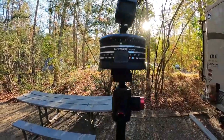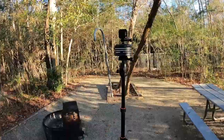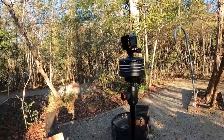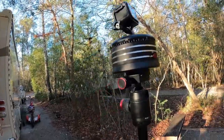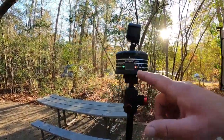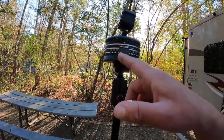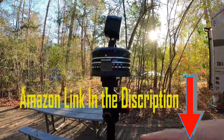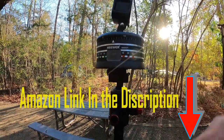So I've added a new piece of equipment, and on this journey I've been working with it, and that is a digital rotator by Neewer. It'll go 360, 180, or 90 degrees. And then we have timed increments of 15 minutes, 30 minutes, and 60 minutes.